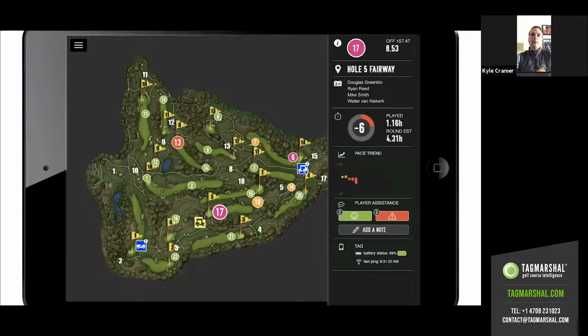At the end of the day, we run reports, and we can see which holes are taking the longest. A lot of times, sometimes that correlates to cart path only. Sometimes that correlates to too difficult of a pin or green speeds that we've been able to share with our superintendent. So the information that the system provides allows the team to sit down at the end of the day and say, okay, if we had a bad pace day, what happened? What can we do better the next day?